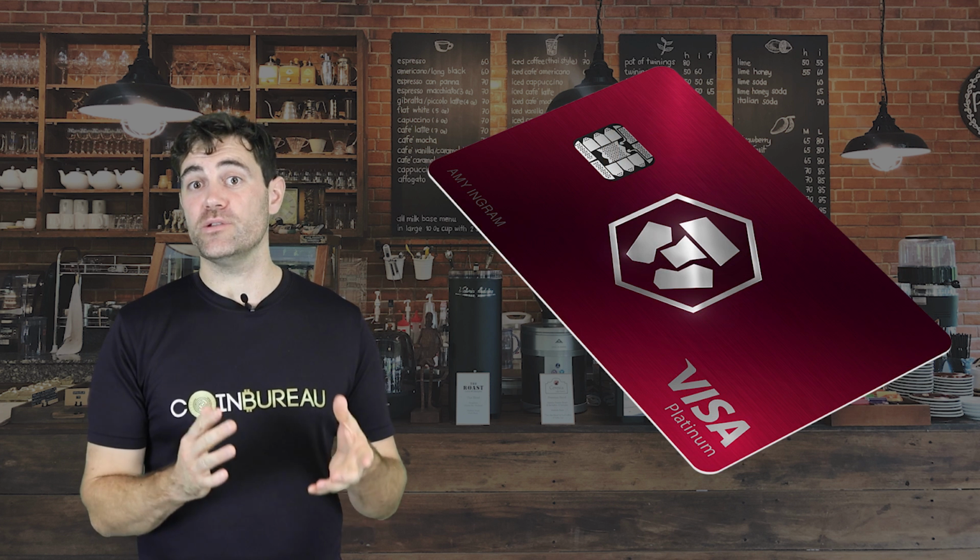Another thing you can do is set your default card in the app. So if you want to keep using that crypto card when using Curve and keep on double dipping on those card rewards, you can make that happen too.